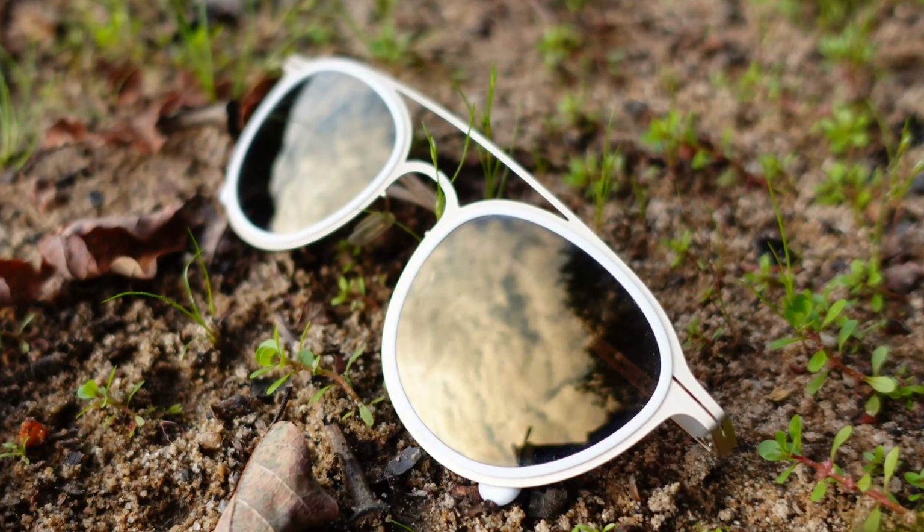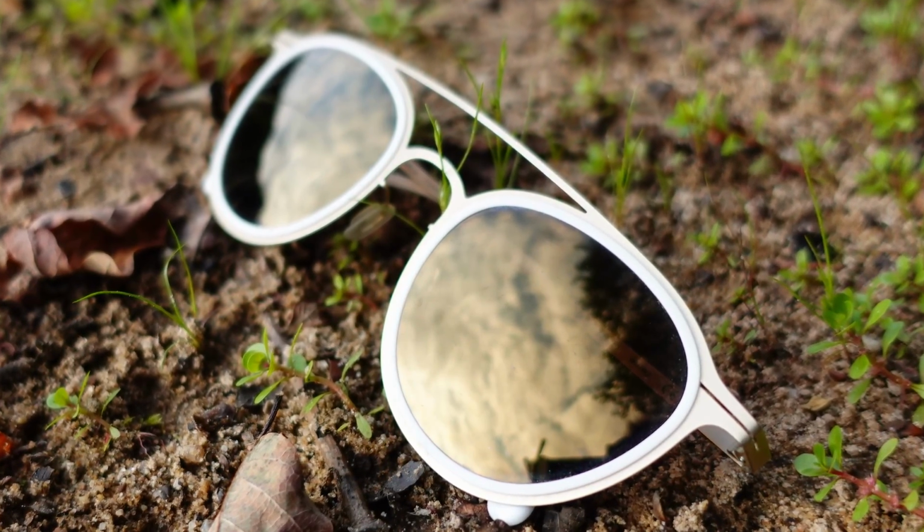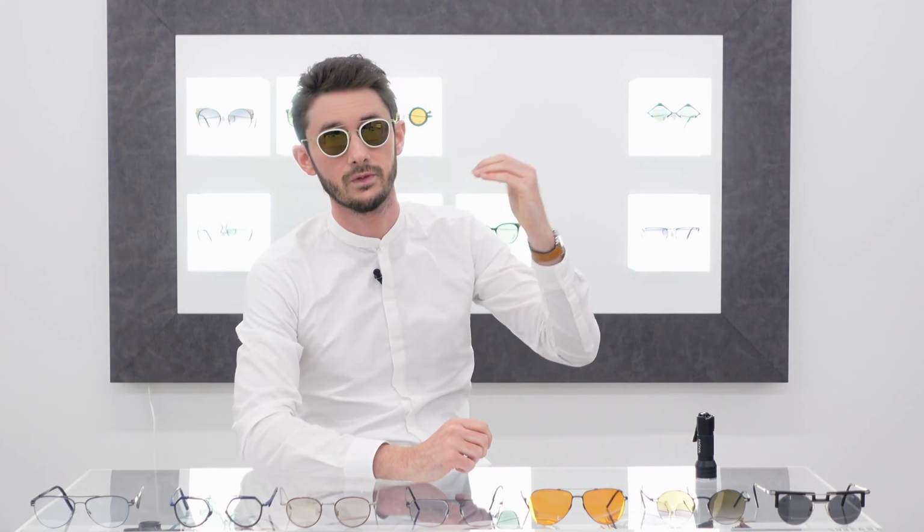These are also polarized. They're the only pair on the table that are polarized. What polarized means is they cut out 99% of reflected glare from either the road, from your car bonnet, your car windscreen, anything like that. It's just completely wiped out by these sunglasses.